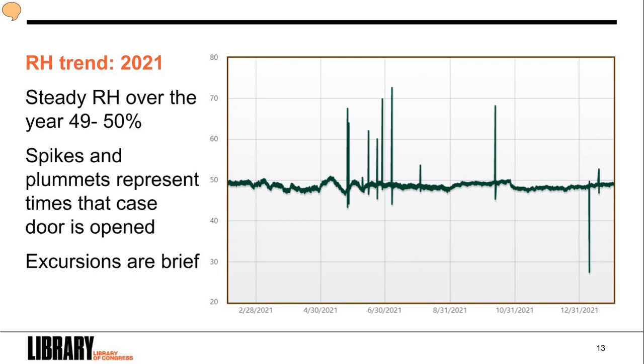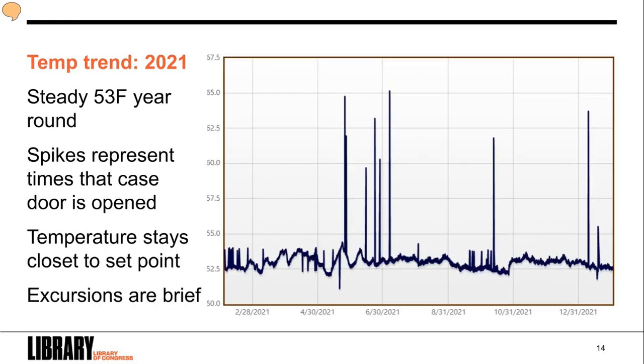This graph shows the RH trend for 2021. With the exception of door openings, the case maintained an RH between 48 and 50%, despite surrounding Great Hall RH ranging from the extremes of 20 to 65%, with frequent and steep excursions. Recovery of conditions in the case begins immediately once the door is closed. Return to specified conditions happens within 5 to 8 minutes. As you can see from this graph, the temperature stays closer to set point when the door is opened.